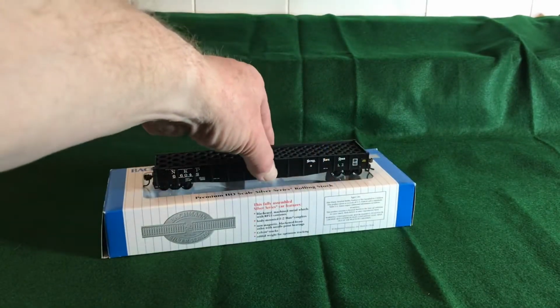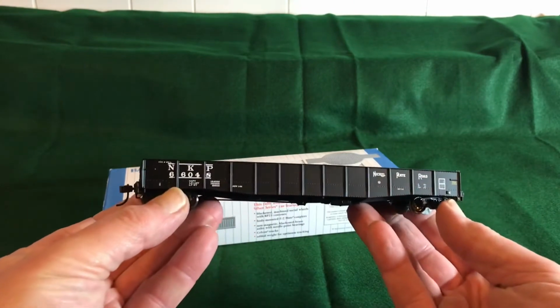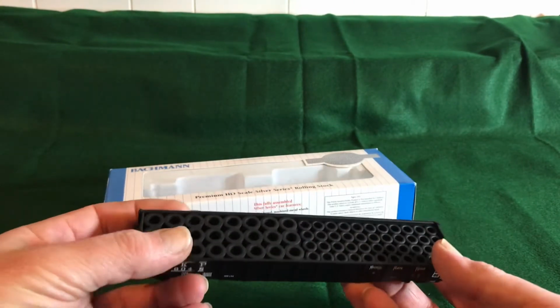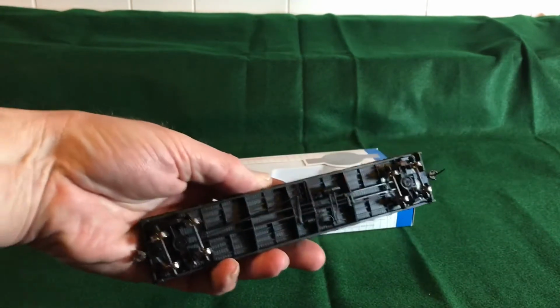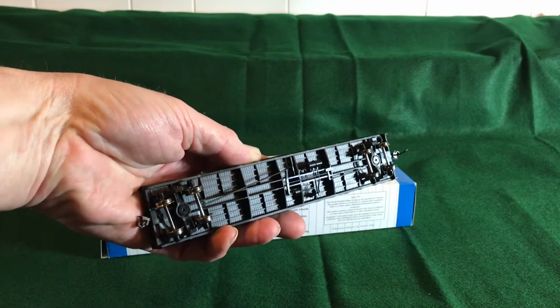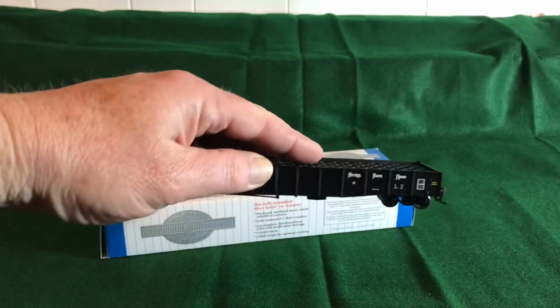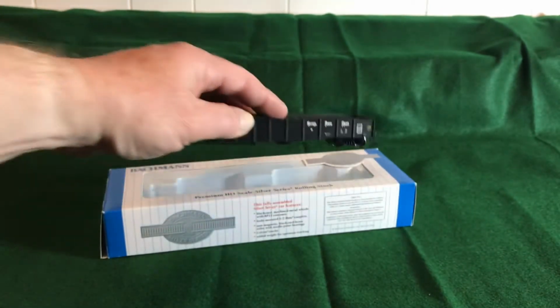All right, this is a Bachmann Silver Series Nickel Plate Road gondola with tire load. And Bachmann has stepped up their detail on their cars. It has metal wheels, and it does have plastic couplers, but they have real springs. But I'll probably change those out.